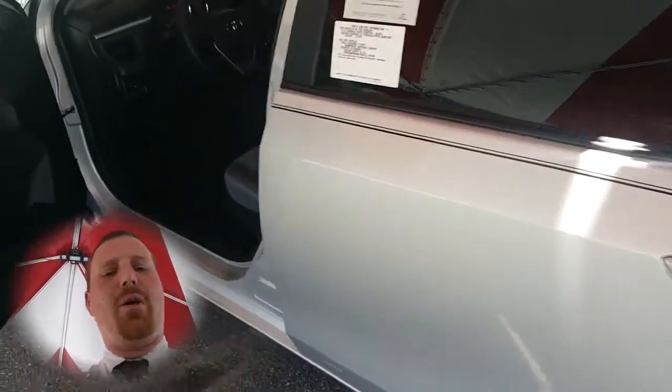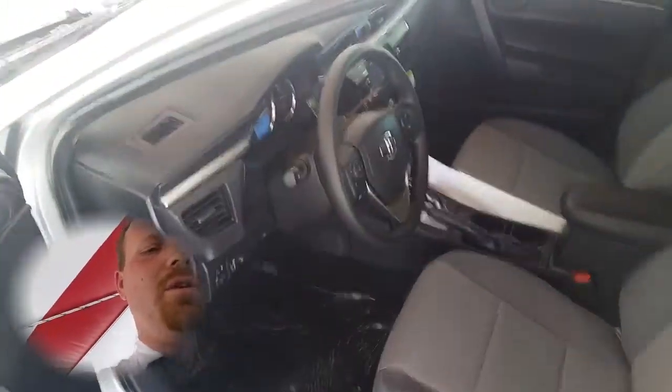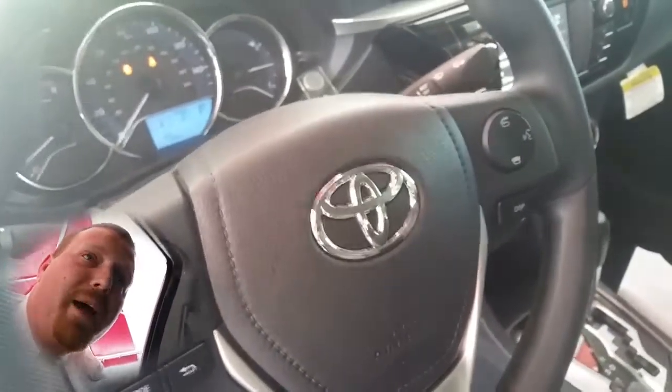You have 8 standard airbags. You have an airbag that runs from the front through the back, covers all of the window, as well as a seat cushion airbag for the driver and passenger. You also have a knee airbag for the driver and a seat cushion airbag for the passenger, as well as your front airbags for driver and passenger.